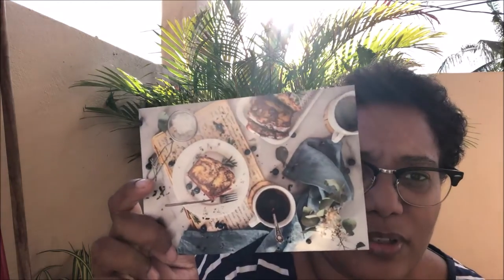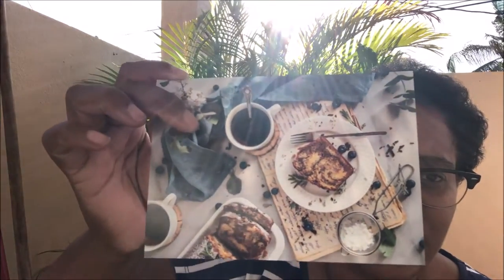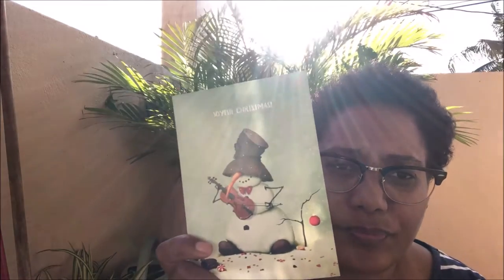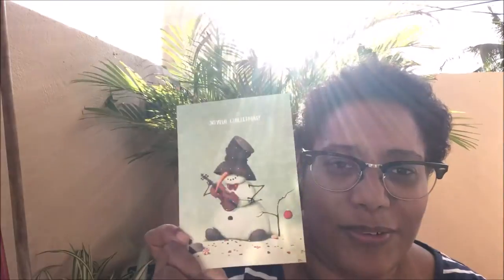A beautiful Christmas tea cake postcard. Very yummy postcard. A beautiful fox. I have two of this one, so it's very beautiful. I like it. A snowman with a violin, and this is Joyful Christmas, so I like it.